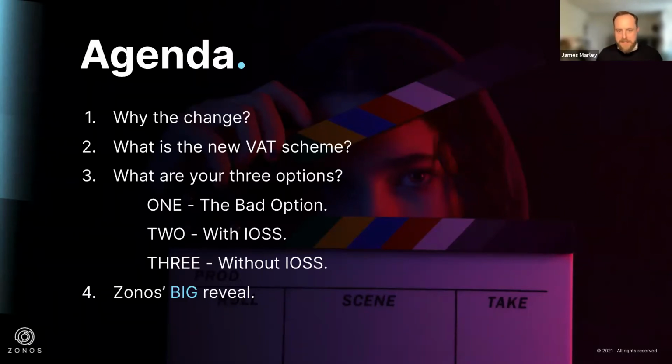Now, please bear in mind, this is a VAT webinar, so it's not going to be that exciting, but we do have a very big reveal right at the very end to really keep you focused and involved. So throughout the course of this webinar, if either of us uses jargon or acronyms, we have committed to put $1 in a jar. So if you notice us using too many, please mention it in the chat. Jane, did you want to discuss the next slide?